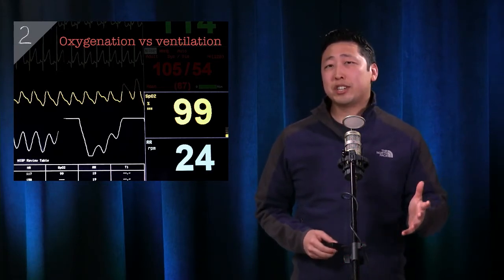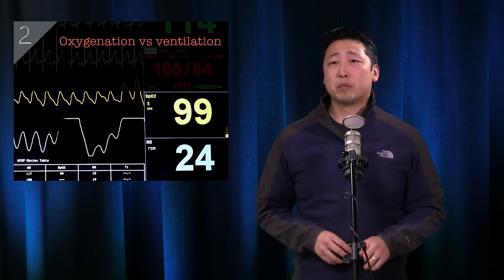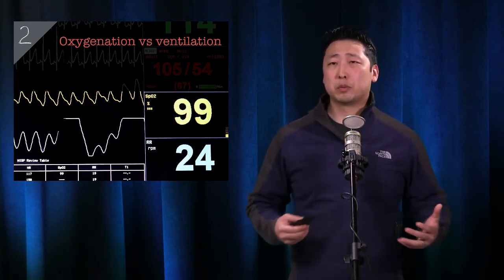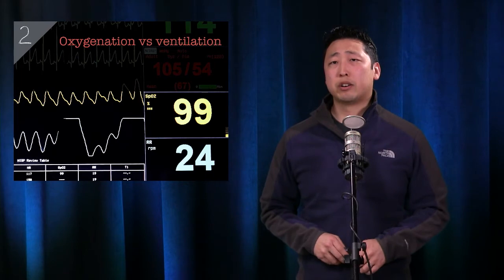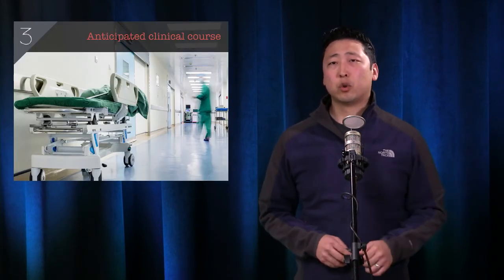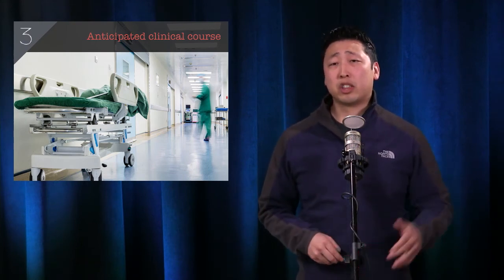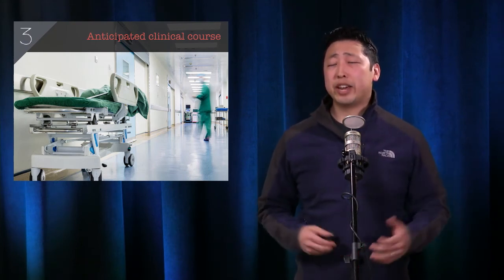And the second question is oxygenation versus ventilation evaluation. Of course, you're going to be looking at the monitor, the oxygen saturation, the respiratory rate. If you have end-tidal CO2 monitoring, those will be metrics to clue you in on what their clinical course is going to be like. And in that vein, what is their anticipated clinical course? Are they going to be parked outside radiology, waiting in a hallway with no one around? Because it'll be too late by the time they decompensate. So you should err on the side of taking over that airway definitively before you send them off to the tunnel of death. That never happens.